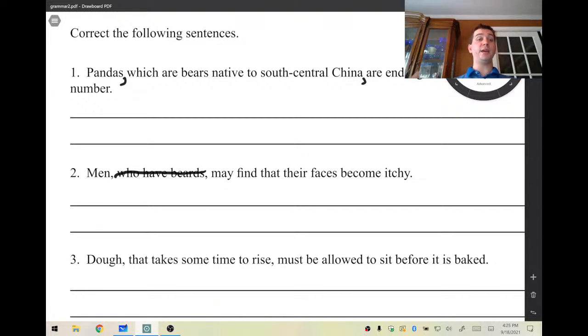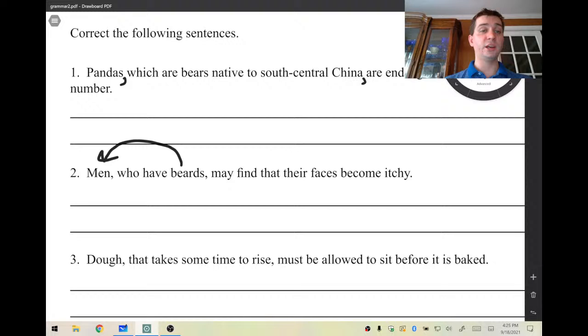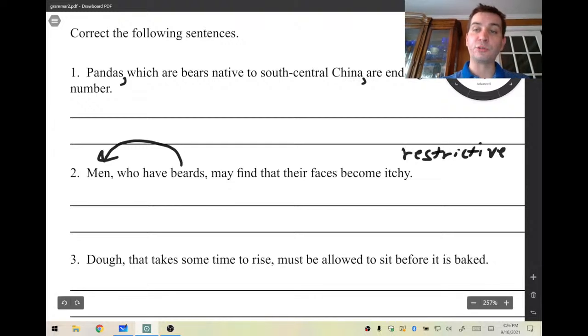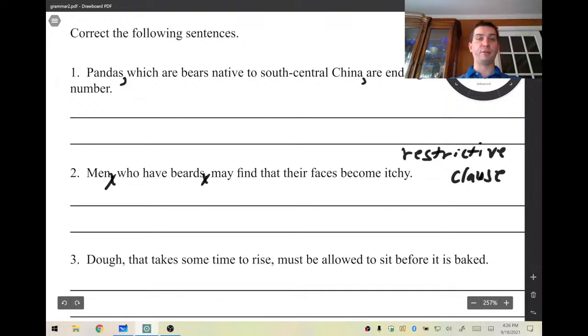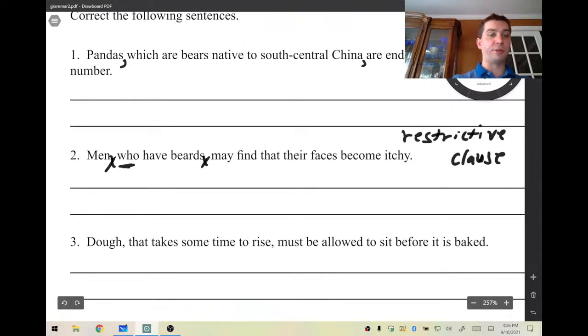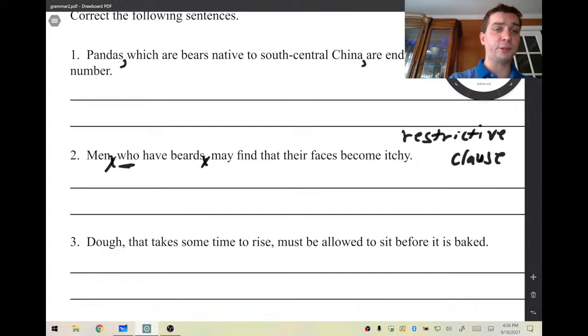Why? I think we have lost meaning. I didn't know we were talking about the bearded men. I have restricted the referent men. I'm no longer talking about all men. I am talking about a specific subset of men. So I have restricted the referent men. This is a restrictive clause. And we know restrictive clauses do not have commas to offset them. So men, no comma, who have beards, no comma, may find their faces become itchy. This is really just a comma rule. I can use who with people, so everything is fine there. Men who have beards may find their faces become itchy.